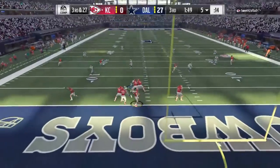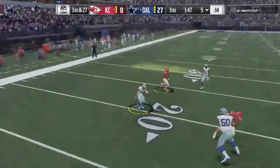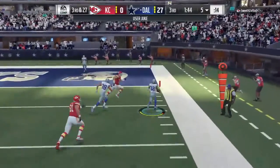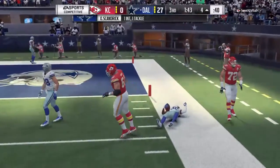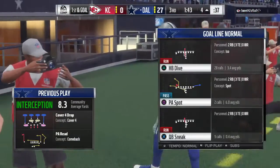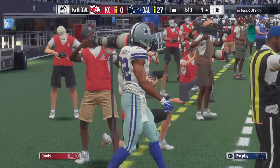Play action. It's Smith. And now here is another interception. Picked off by Orlando Scandrick. He had his eyes on the end zone. He got close. At least he set the offense up nicely.